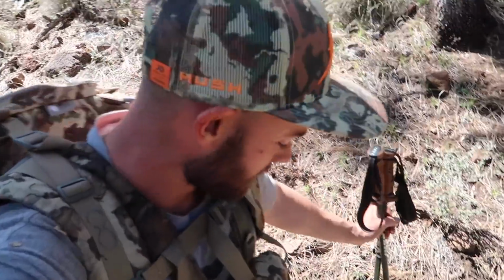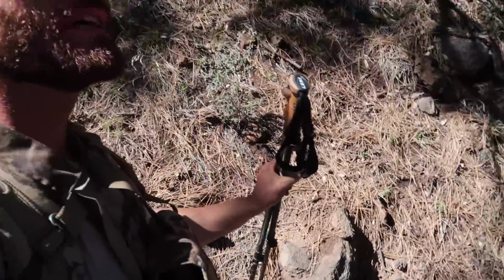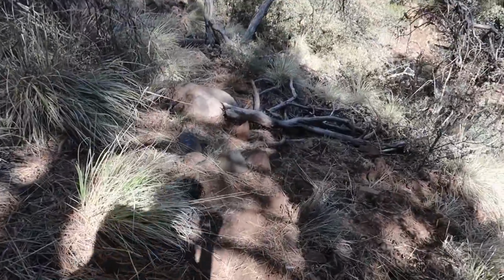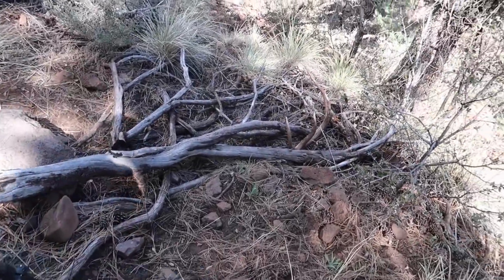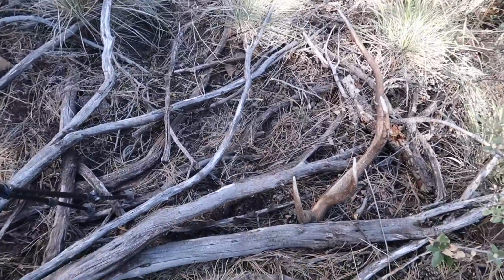Oh, what a pleasant surprise. I just about ate it right there. And in the middle of saving myself with my sticks, spotted a brown shed. And it was like obvious. So in the middle of my, oh crap, better catch myself, I was like, sweet, a brown.